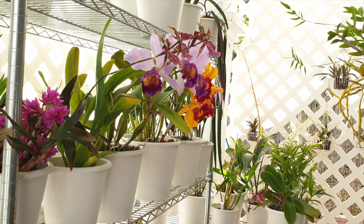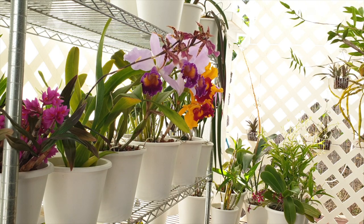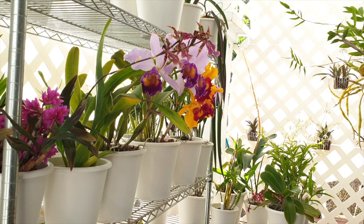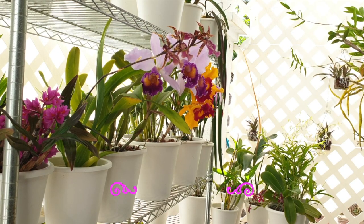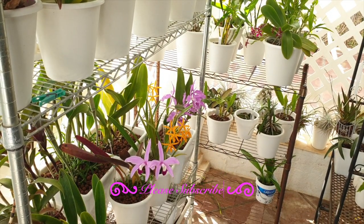My blooming alley is exploding, and I am so happy to be able to share with you what is going on here. It is not just this shelf. There are some that you can't see back there. There's also something going on the lower shelf.